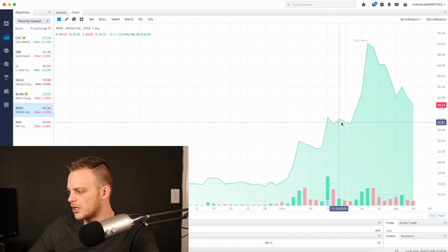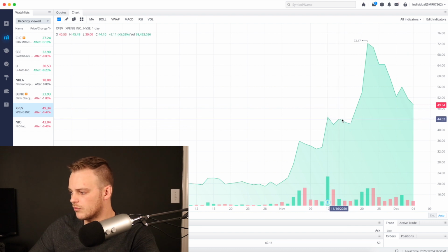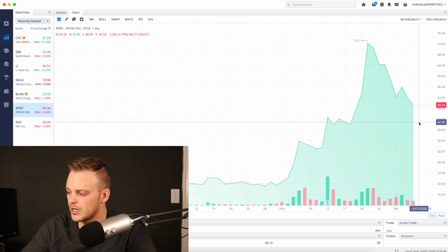Xpeng, we're still a little bit high on where the price resistance is at. They're at $49 right now. You can see most of the resistance here is about that $43, $44 mark, so we haven't come down that far yet. I don't know, guys, I think it could come down even further. I would love to buy this stock in the low $30 mark.